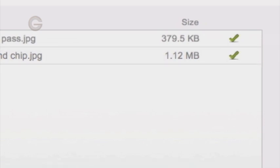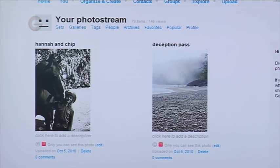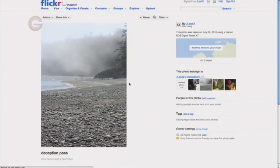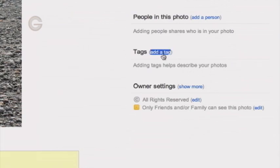So once they're uploaded, they go into what's called your photo stream. And see, there they are. And another nice thing is that you can tag the photos. I'm just going to click on this one. This is beautiful. Right here on the right-hand side, we can add a tag. And this is a great way to keep them organized. So, for example, if you have a trip to Greece or maybe the kids' summer barbecue, you can tag them so it's easier to put them in groups and find them later.